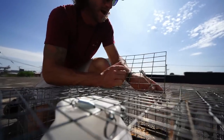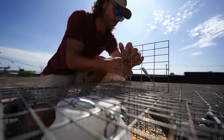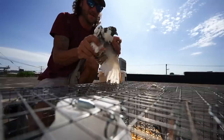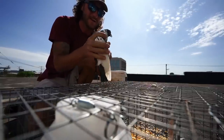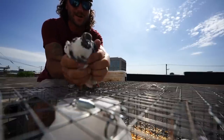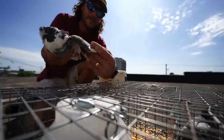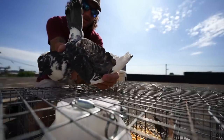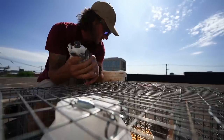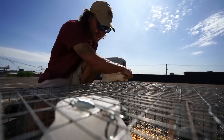Black and white, piebald, just an awesome, unique bird. He is really feisty. Holy cow, dude. Look at that guy. Easy, dude, he is strong. Check you? Nope. Alrighty, check him out. Awesome colors. He's got some red. See that red in there? Like I said, he might be a relation to this red one. I would not doubt it. I really wouldn't. I bet that's the case.